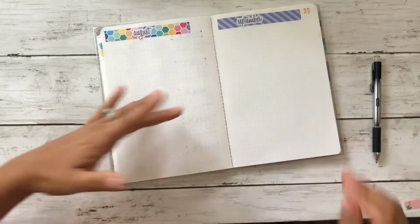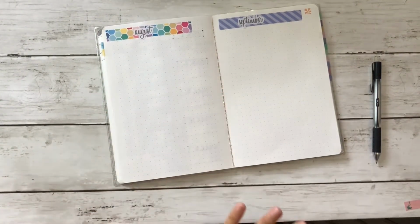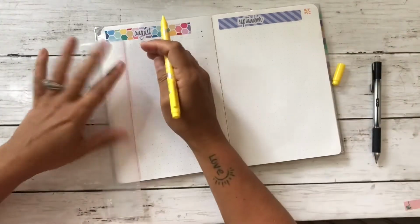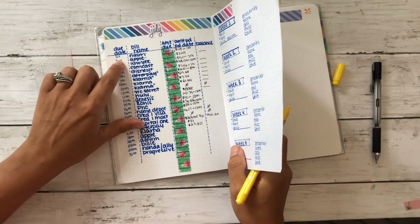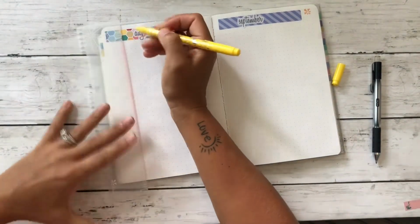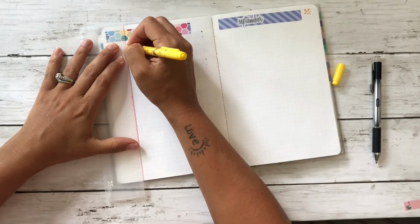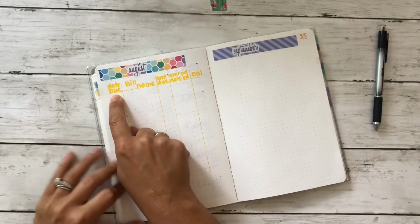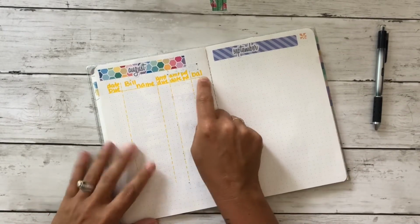I'm gonna take my yellow from August, my yellow marker, let's see. So I'm just gonna take this and let's see how many dots over. One, two, three, four. So I did the fourth dot over. So 1, 2, 3, 4, here we go. So, we wrote everything: date due, bill name, amount due, amount paid, date paid, and balance.